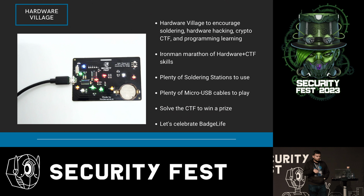The village is in the style of an Ironman marathon. The first one to solder the LEDs and also solve the CTF gets on the top of the leaderboard. So you have to be good at both things: soldering and also the CTF. There are plenty of stations for you to give soldering a try, and we also have a lot of micro USB cables if you want to play the CTF.